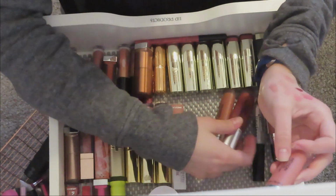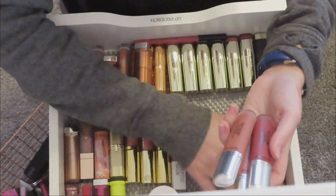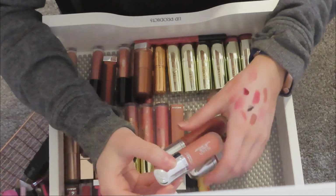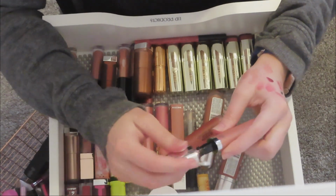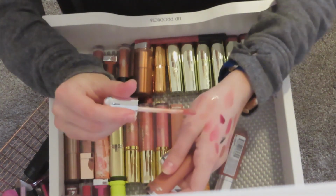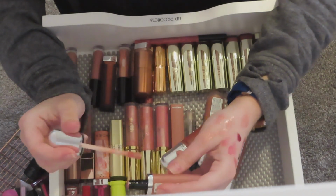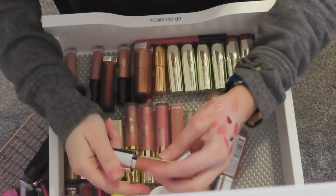This is my little collection of Revlon Ultra HD lip product. They have this metallic one, not the biggest fan of. It's just kind of strange. It's like trying to be a lip gloss, but it's not. And I just don't really like it, so I'm gonna get rid of it.